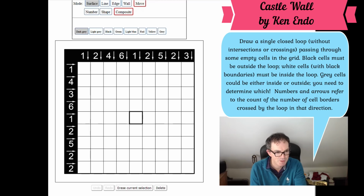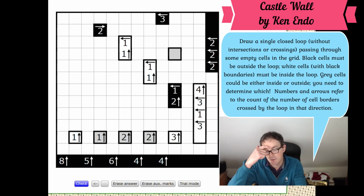But we must carry on. Let's get going. If you want to have a go at these puzzles, I definitely recommend it. I should, I suppose, firstly remind you of the rules of castle wall puzzles. Let's use this puzzle to talk about the rules.